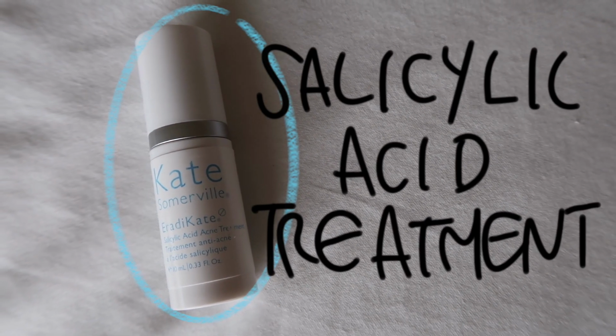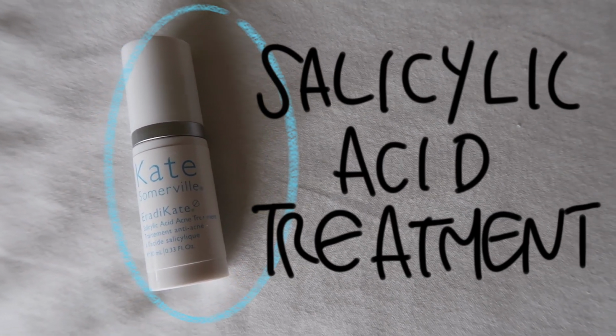After that, I'm putting on the Kate Somerville Eradicate Salicylic Acne Treatment, just because I haven't been eating the best and it shows, and I don't want it to show. A word of warning, if you have sensitive skin like me, maybe don't eat an entire bag of hot Cheetos and 2 bottles of wine in one weekend.